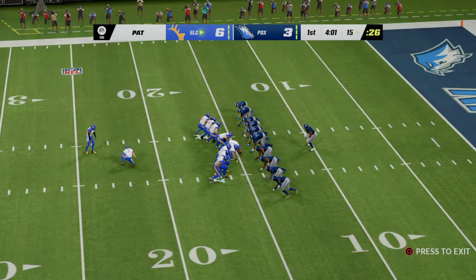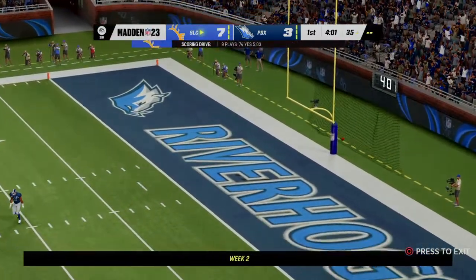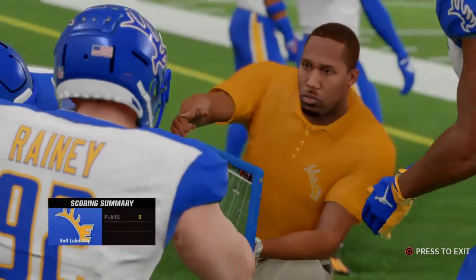Yeah, all he cares about right now is making it 10 for 10, 15 for 15. Keeping that going. And he feels like he can get it done. Extra point right down the middle. And that makes it a 7-3 lead.